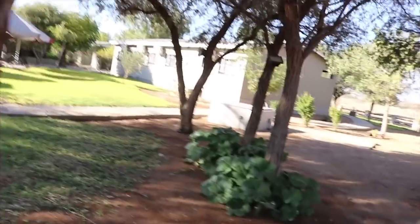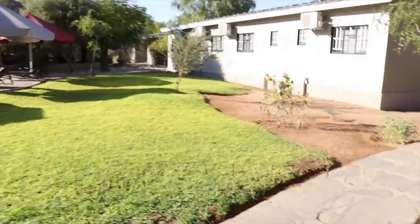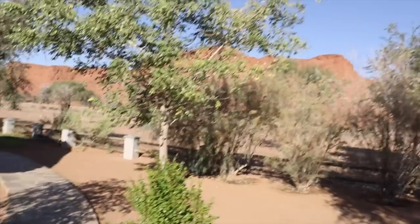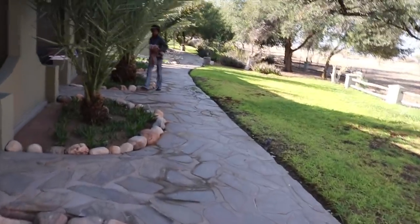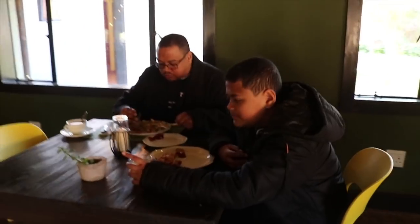So now we'll walk to our room. And then we'll see how the footpath goes. So this is the footpath to the room, going around with the mountain at the back. Now we're going to our place. Hello. And there's Annie. Come, baby. Let's have breakfast. So here's the rest of the team. Hello. Hello again. And we're having breakfast.